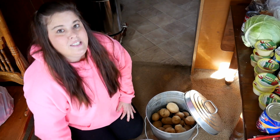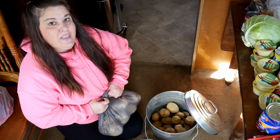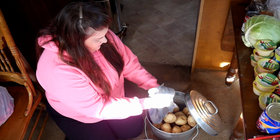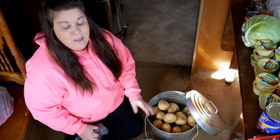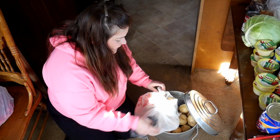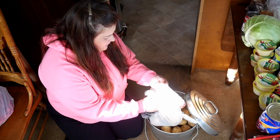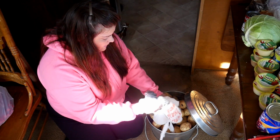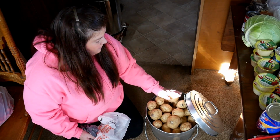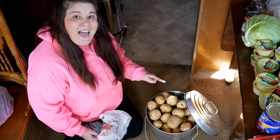The potatoes. Now some of the potatoes need to get used up in the next day or two. So I will go through them. But I needed potatoes so bad because my garden potatoes are already finished. They didn't do so well this year. But we got plenty of potatoes now. What a blessing this is.